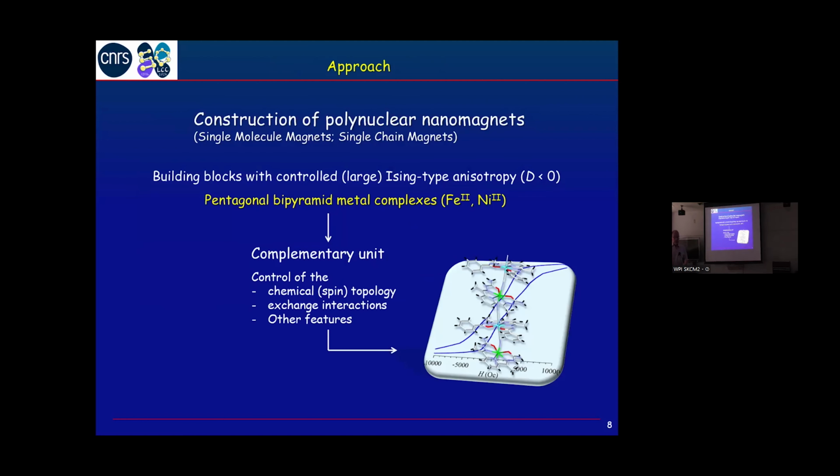So what we needed is a building block that would be adapted to make, let's say, the chemical topology, but also that would be providing sufficient magnetic anisotropy, and the magnetic anisotropy that is actually controlled. And this is the reason why we started working on a specific geometry that is the pentagonal bipyramid metal complexes. So in the coming minutes, I would like just to briefly explain why and how we can play with the magnetic anisotropy of such kind of species.